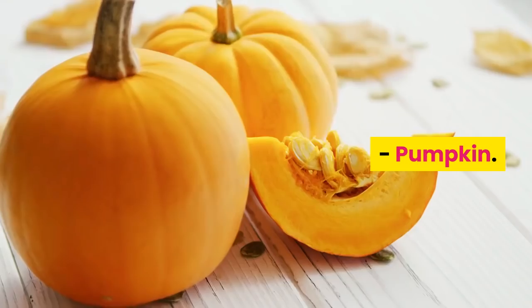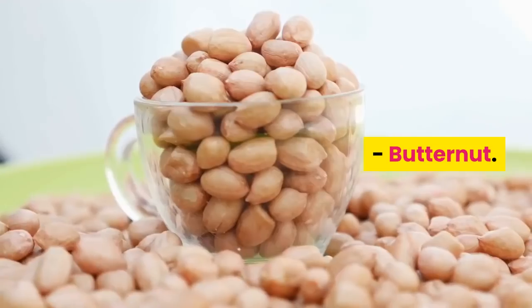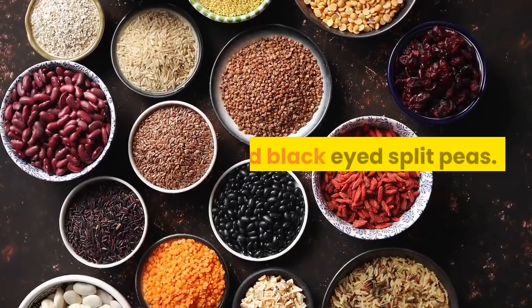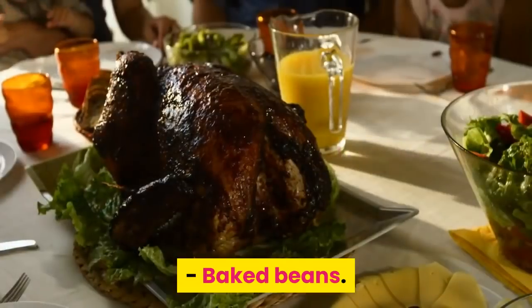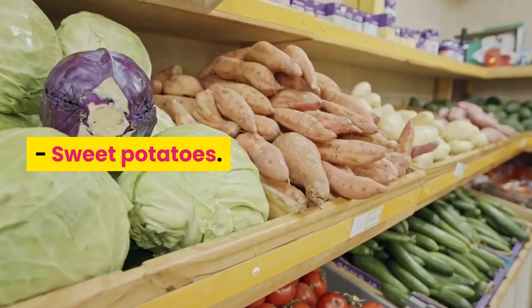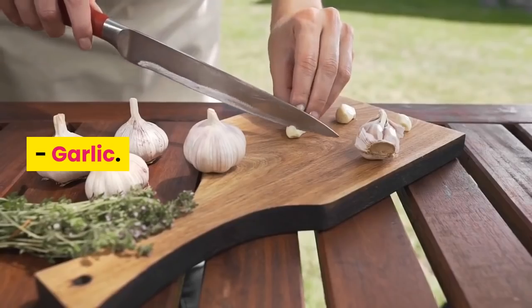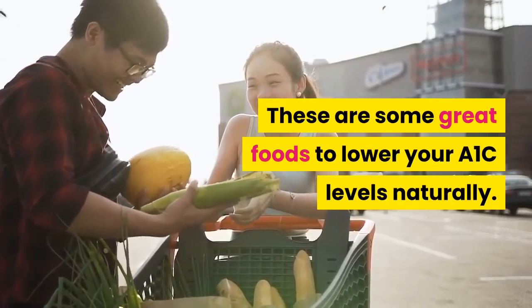Parsnip. Pumpkin. Spring squash. Acorn. Butternut. Lentils. Yams. Dried black-eyed split peas. Low-fat beans. Baked beans. Sweet potatoes. Palm hearts. Taro. Garlic. These are some great foods to lower your A1C levels naturally.